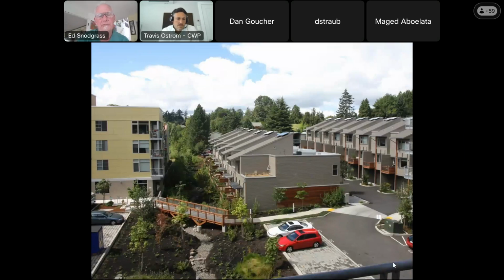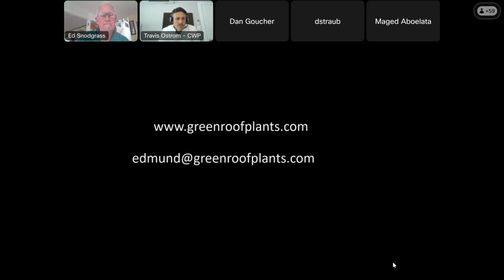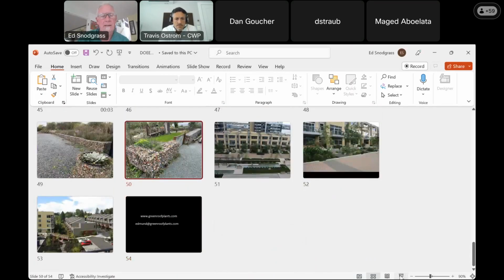This is a daylit stream. This is a stream that used to be through a pipe, and it goes now through a constructed stream. It's a seasonal stream, again in Portland. So we're putting back in the city this biology where it was all asphalt and pipes. And that is my presentation.